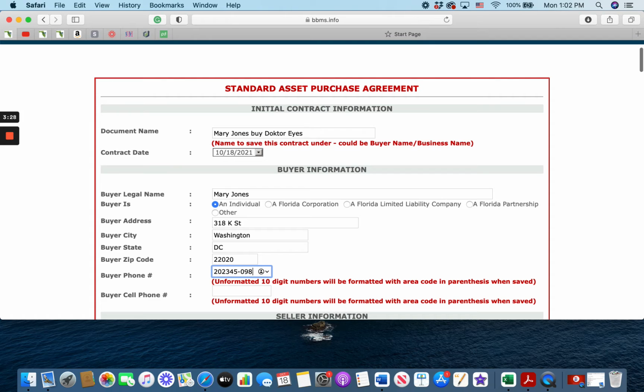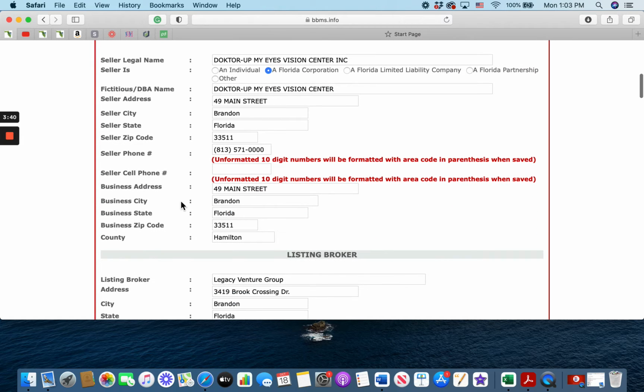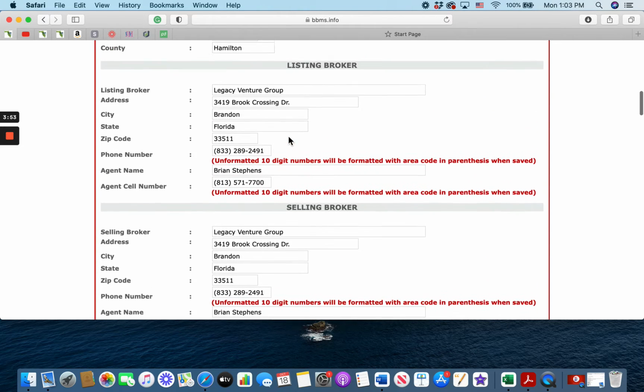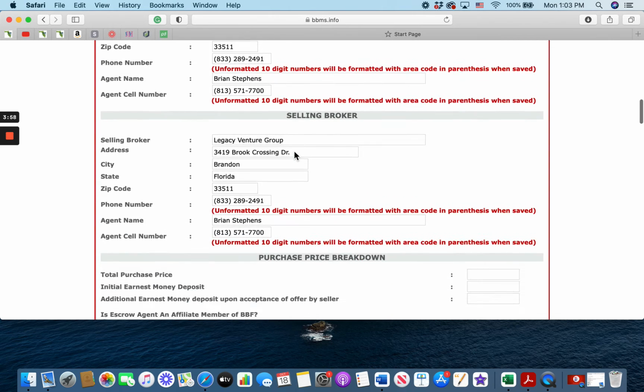Phone number is now 202-345, blah, blah, blah, blah, right? Whatever the number is. Okay, and you could put in... sometimes most of us now have one number. It's a cell phone, it's a home phone number, it's all the other stuff out there, whatever. It doesn't really matter. But look, all this information has been provided to you. All right, here's our corporate information. In this case, you get to be the listing broker and the selling broker, but if you were entering into somebody else's listing to make an offer on it, it would have you as the selling broker and whoever the person was for the listing broker.